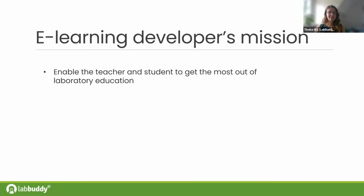So at LabBuddy, it's the mission of the e-learning developer to enable the teacher and the student to get the most out of the laboratory education of the teacher. So from day to day, this is the goal that is set out for the e-learning developer at LabBuddy. And how does the e-learning developer do this? By tailoring the LabBuddy tool to the needs of the teacher, but it's not only the needs. LabBuddy is also based on these educational principles. So it's also about applying these principles into the learning materials.